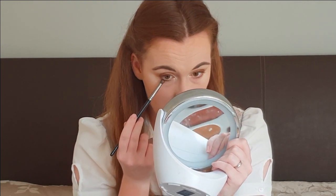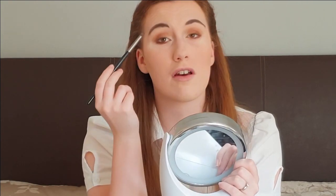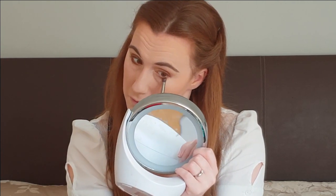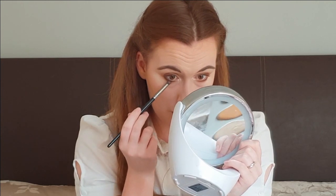And now what I'm going to do is apply some of the darker colours I used on my upper lid onto the lower lid. So I'm going to use that chocolatey brown again and just run that along the lower lash line. Mainly focusing on that outer corner again, because you kind of want to mirror what you did on the upper lid onto the lash line. Taking that really dark shade again, just very carefully applying that onto the very outer part of the eye.